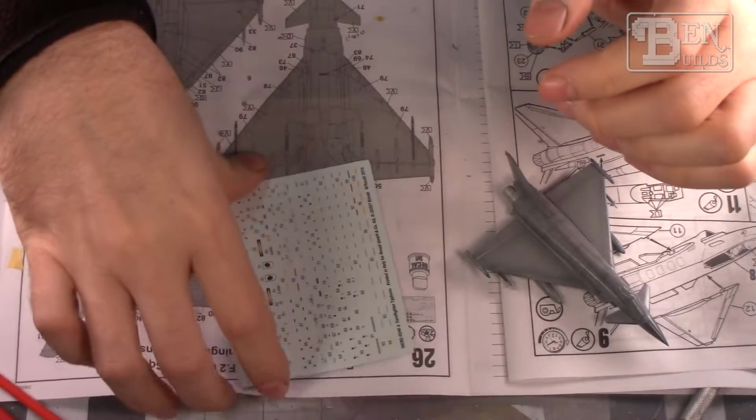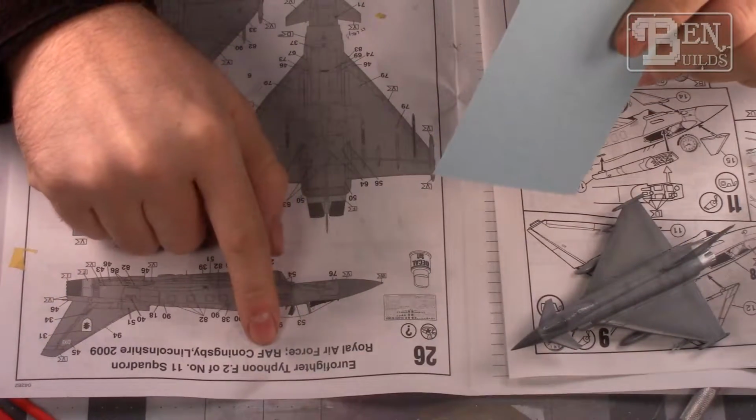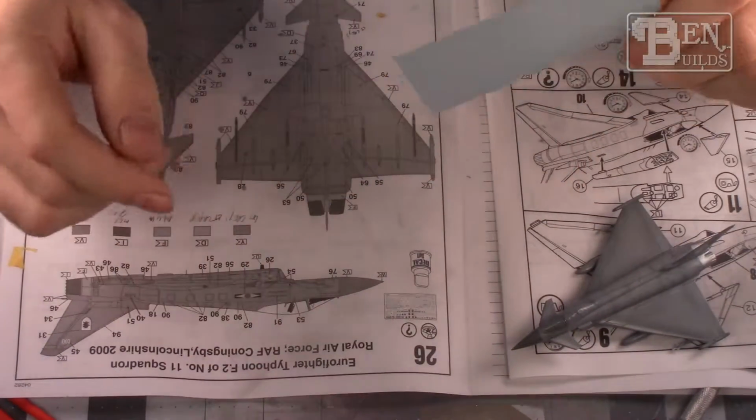So let's go ahead and queue up a time lapse. I'm going to try to hit this quick and fast, get these done for you, and we'll be back. I'll show you guys the finished product.